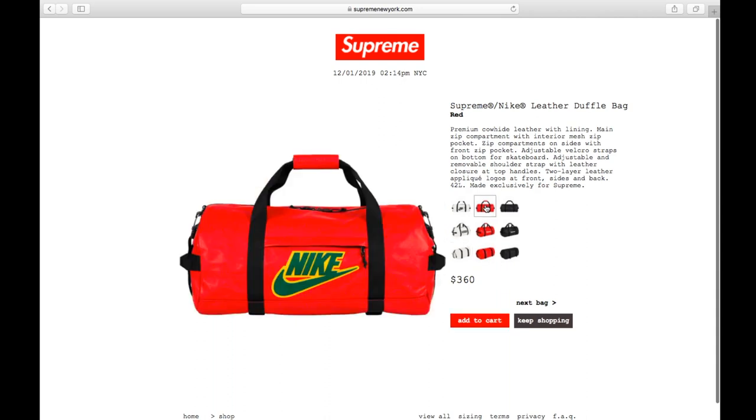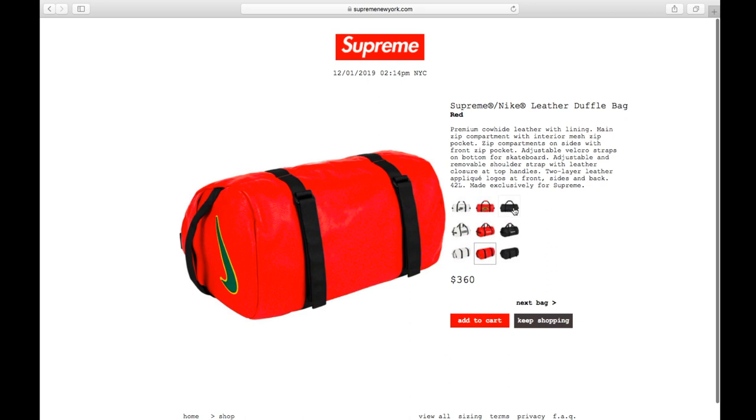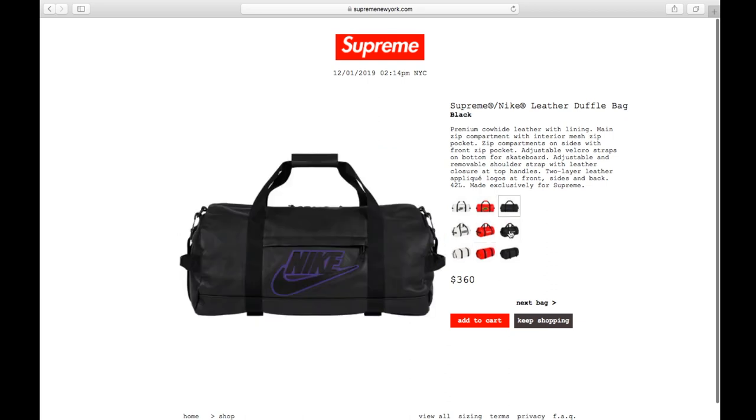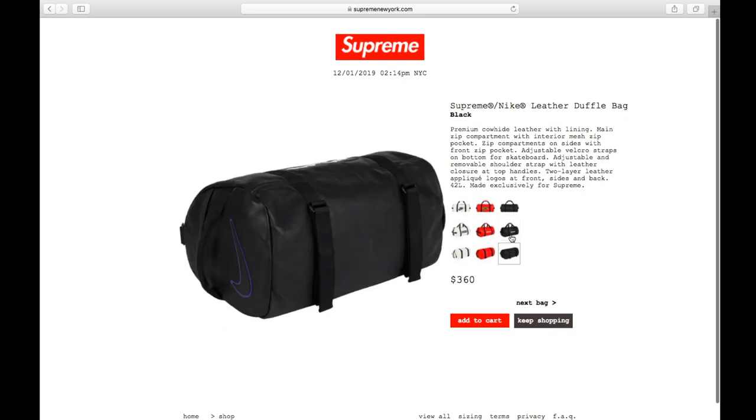And this one's the red color. It is still available. The red one is with the red Supreme box logo. And this one's the black color. It is still available. Black is with the black Supreme box logo.